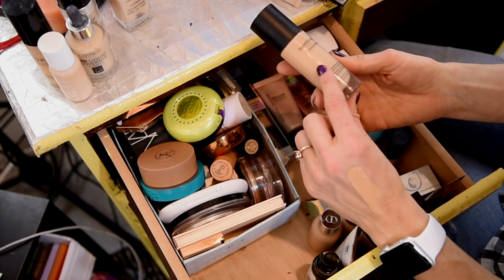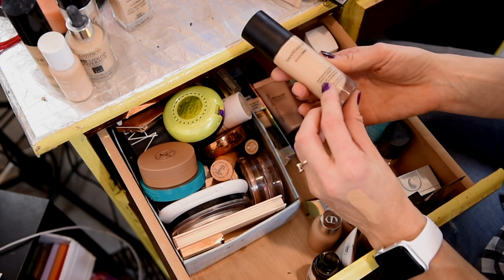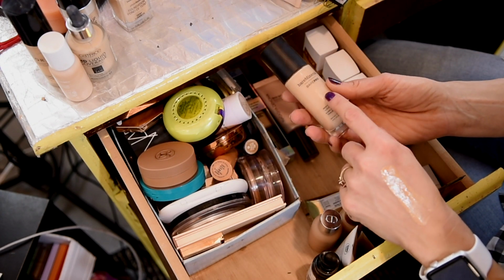This one here is the Bare Minerals Bare Pro foundation. This is not a good everyday foundation. It's pretty heavy, but it does have incredible coverage. So for like pictures and stuff, this is a really nice one. I'm going to keep it.